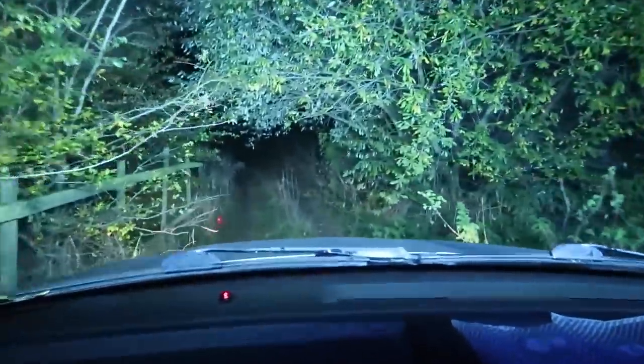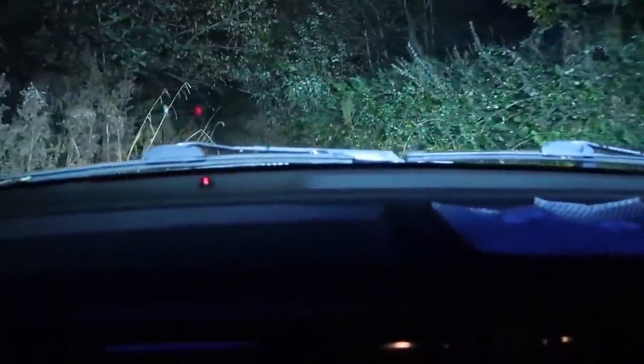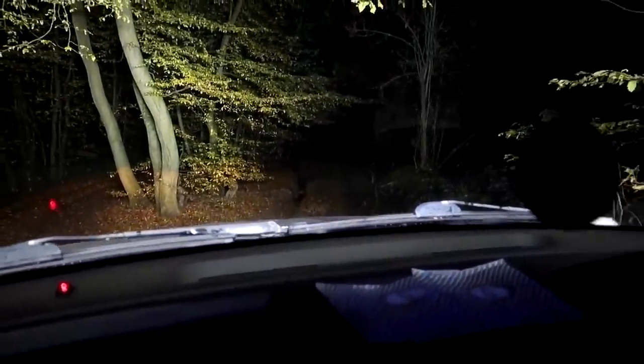So after our extreme list of modifications, we decided it would be a good idea to take it down our local green lane to see if there's anything we need to fix. But we keep going down. The right bit was a bit more difficult, or the left. I don't fancy getting stuck tonight. We're not going to get stuck. I'm not scared.